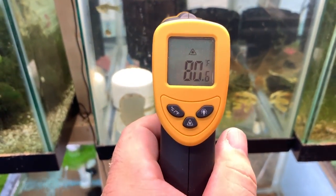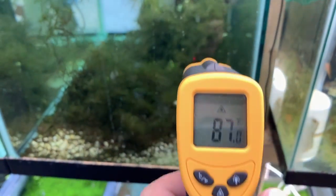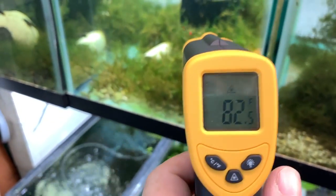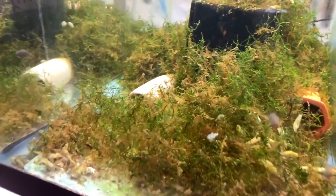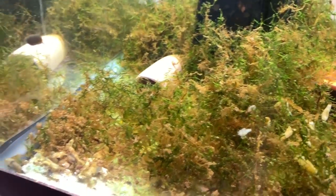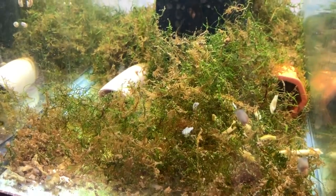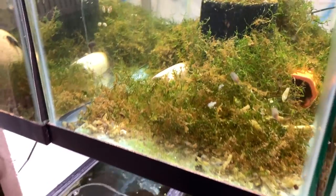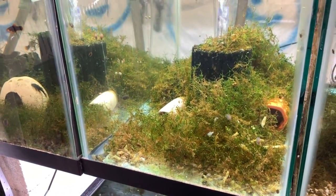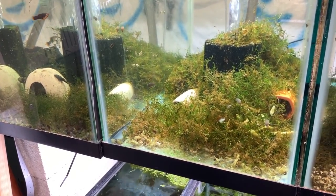So this tank is 80. This tank is 87. It does not feel like it's 87. I gotta be honest with you. This tank is 82. It's got some fry in it. And you see there's two caves because there is a new breeding pair of super red bristlenose plecos somewhere hiding in there. I got them from my buddy Mikey at Mile High Plecos, the same Mikey that paid me $50 to let Chewy bite me. So, yeah.